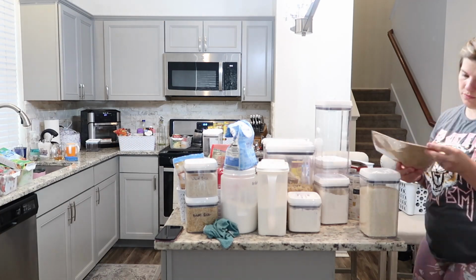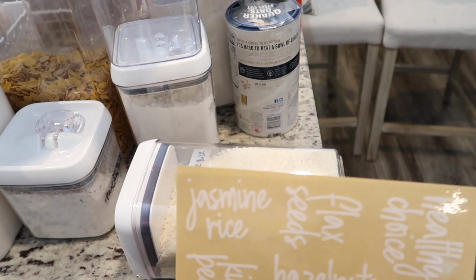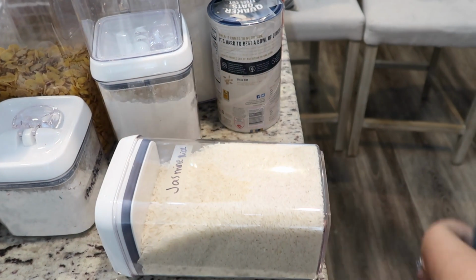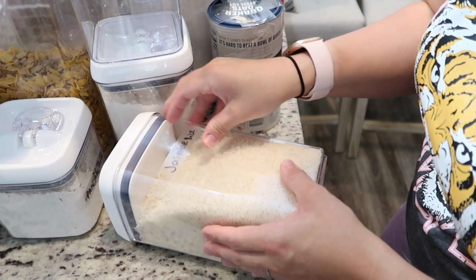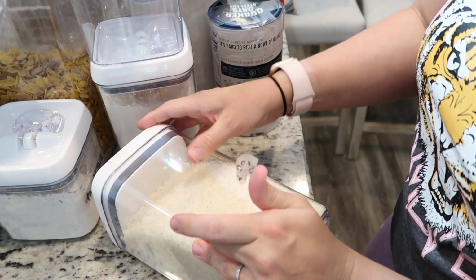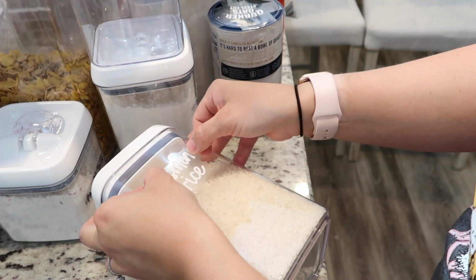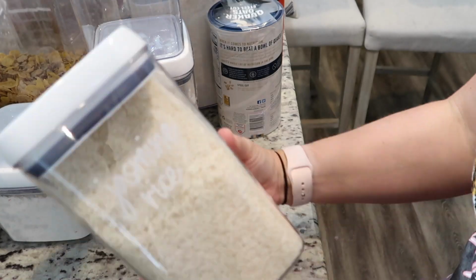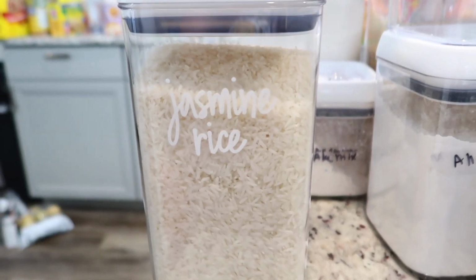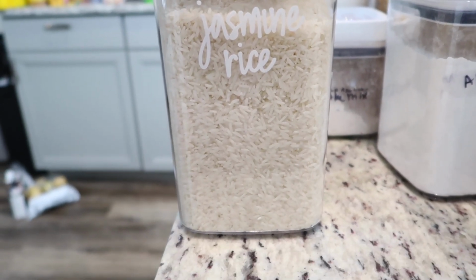So I have been looking at these super cute labels on Amazon for forever, and I can technically make my own labels, so I couldn't really justify the expense for quite a while, or that's what I was telling myself. But I didn't have any white, and I really wanted white, which I guess I could have done black. I would have stood out more, but I do kind of like how the white blends a little. All right, look how pretty that is. And it's not so bold in your face as the black is.